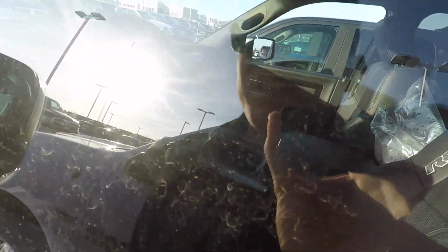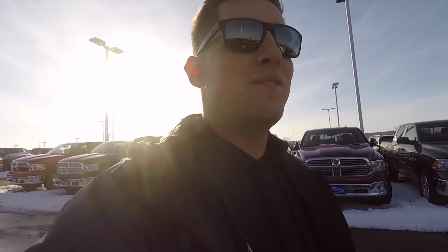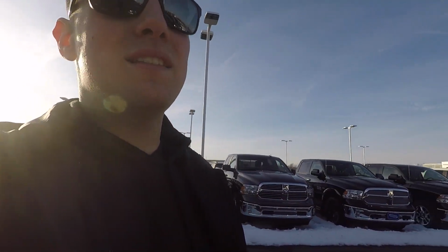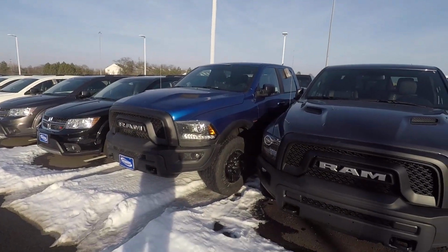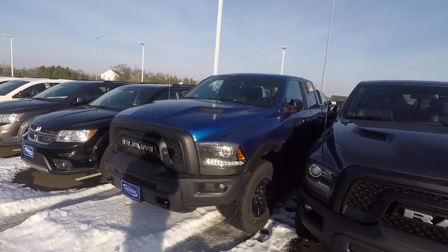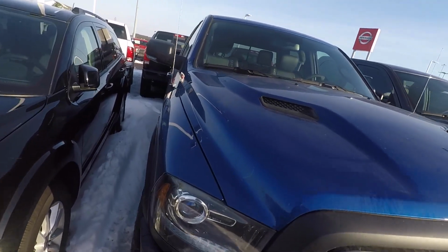There's no pricing sticker on this one. Let's see if we can find one with a price sticker, so that way I can try and compare pricing to that new Wrangler. Ridiculous. Oh wow, I've not seen a blue Ram Rebel. This might be the first one I've ever seen, actually. I like that. That's a nice color.